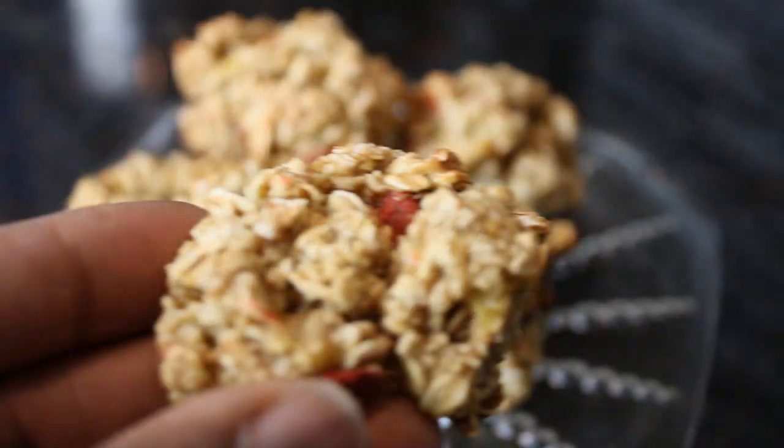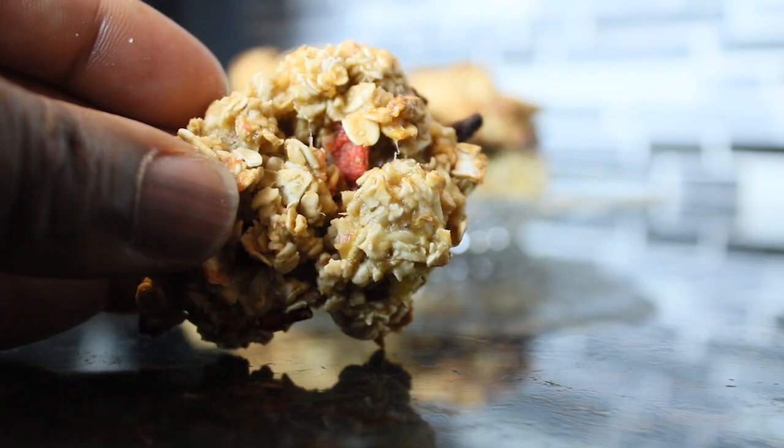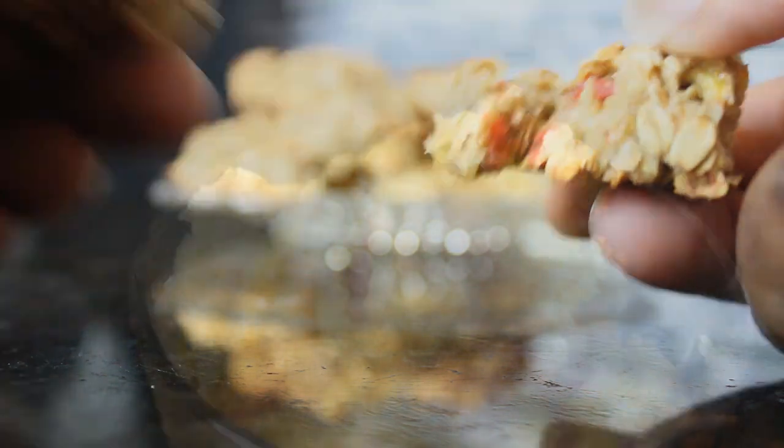And they were super moist, super soft, super delicious. As you can see, I made quite a bit, but my kids ate them really quickly. As a matter of fact, I think my freezer might have eaten one too, but super easy, super delicious. Yeah, give it a try. Tell me if you like it.